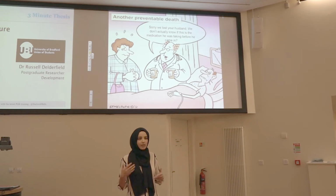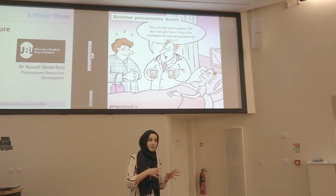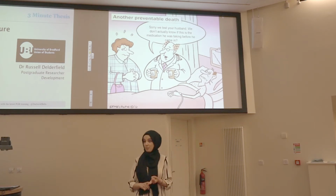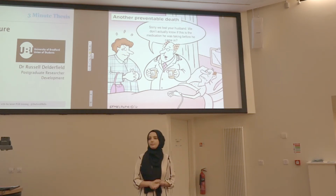Now, some of you might already be familiar with that, and for those of you who aren't, medicines reconciliation is the process where we document a patient's medication from when they came into hospital. So this is anything they were taking before they came in. And it's important to know because it might be the cause of their admission. It might make them better, or it could potentially make them worse. So it's going to help with diagnosis and probably prognosis as well. So it is quite important.